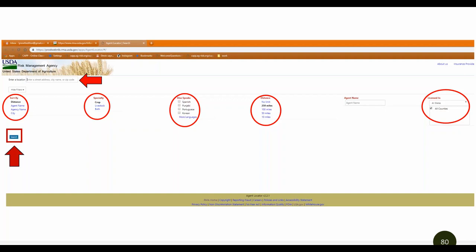You can also search an agent name by distance. You can search by crop. Also, what language, Spanish, Portuguese, Korean are listed there. And there's also a distance. You can also search by agent name towards the right-hand side of the screen. And then what counties that agent is licensed in. So I would advise you to go through each filter and then hit the search button.